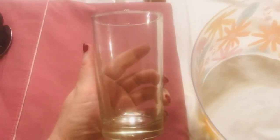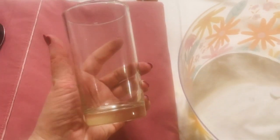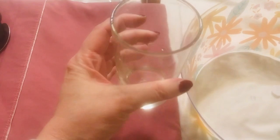And then this little cup right here. Did I show this yet? I don't think so. I got two of these. I don't remember what I spent. I don't know. Maybe a quarter, even if that.